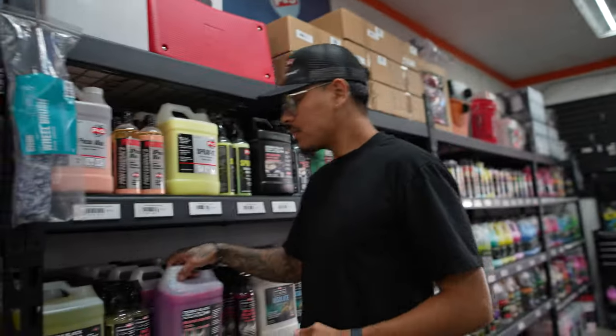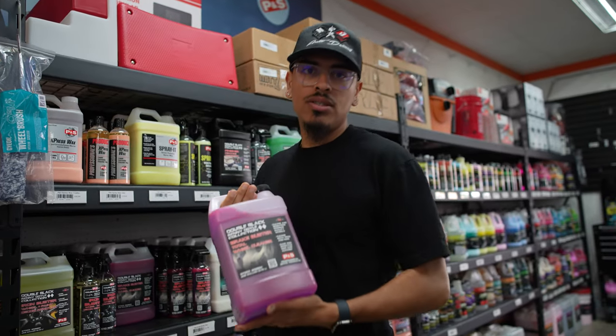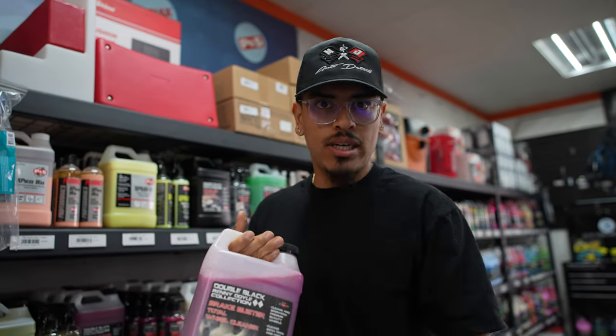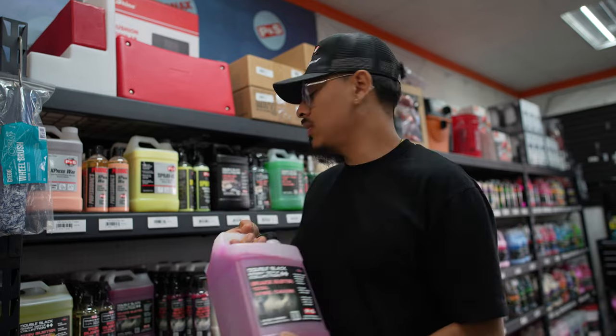Now once we got done with the tires, this is my go-to for maintenance on wheels. So Brake Buster is what we use, and it has anti-corrosive properties, so it helps prevent the rust on the rotors and stuff like that. So it's always great. So that's personally what I use also.